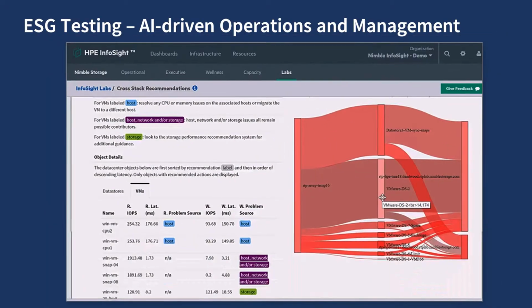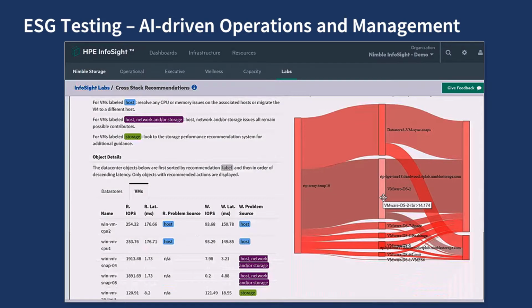Another powerful visualization included in HPE InfoSight is the SAN key. Here, we viewed the latency issue via the relationship between storage arrays, data stores, and hosts, from left to right. The width of the horizontal lines correlated to the amount of I/O traffic, while the colors of the arrays, data stores, and hosts represented the severity of the latency issues.